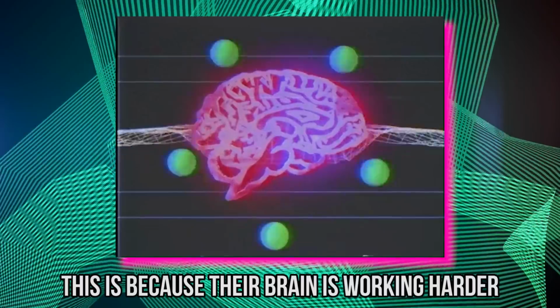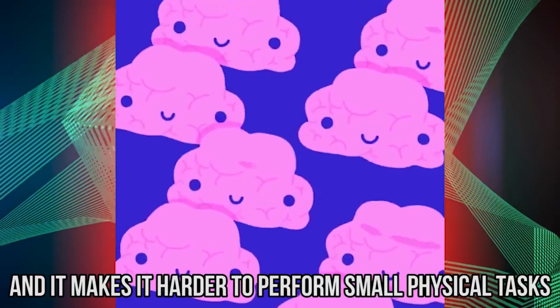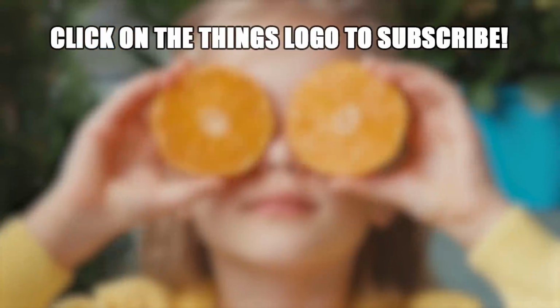This is because their brain is working harder when they're telling a lie, and it makes it harder to perform small physical tasks. However, we don't know if the suspect is going to trust you if you ask them to do this little test. And that's it for 5 foolproof ways to spot a liar.